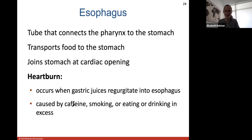So then the esophagus, and we'll get through about half the PowerPoint. I'm trying to look at the time, maybe 15 more minutes we'll get through.